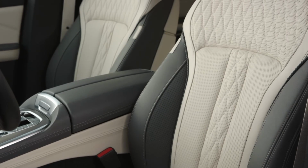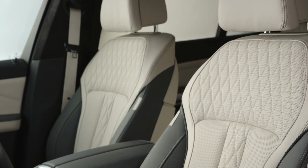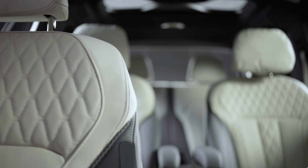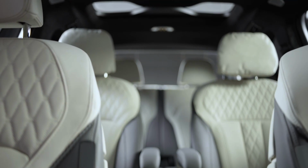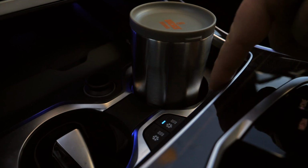Now standard on the X7 are the so-called comfort seats, meaning those with more adjustment. They are heated with memory settings. Seat ventilation is an option, as well as a heated steering wheel and heated armrests in the middle and on the doors.